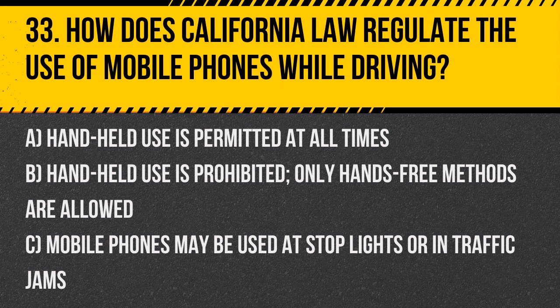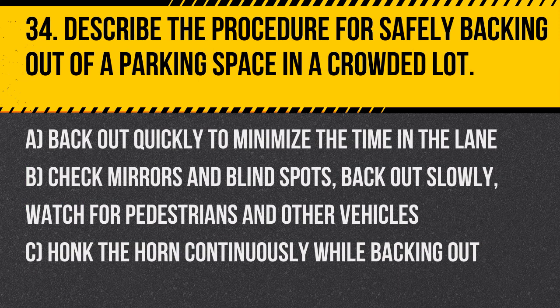A. Handheld use is permitted at all times. B. Handheld use is prohibited. Only hands-free methods are allowed. C. Mobile phones may be used at stoplights or in traffic jams. Answer B. Handheld use is prohibited. Only hands-free methods are allowed. To minimize distractions, California law requires drivers to use mobile phones only with hands-free devices. Question 34. Describe the procedure for safely backing out of a parking space in a crowded lot.